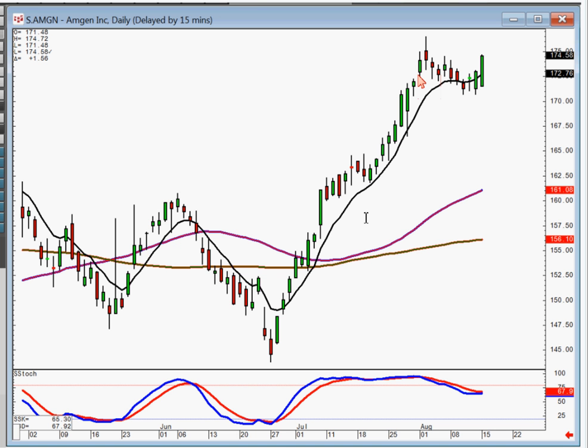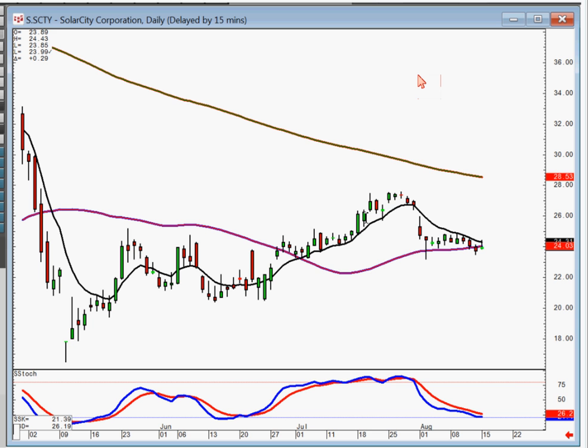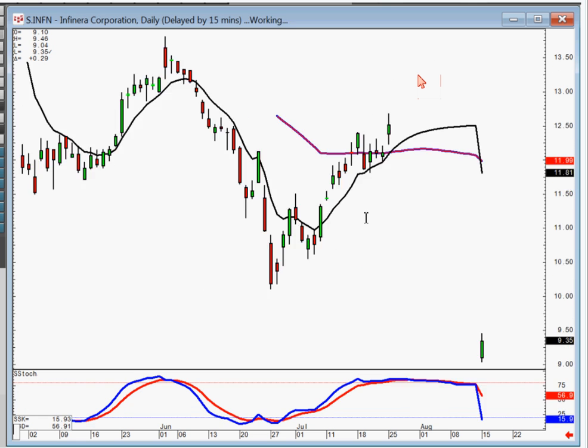AMGN, get ready to buy this one on the J-hook pattern. And Scotty, nothing here. I wouldn't be long or short at this point. If I was short, I would have covered it today with it coming back up to the T-line area, especially with this market not showing any weakness.